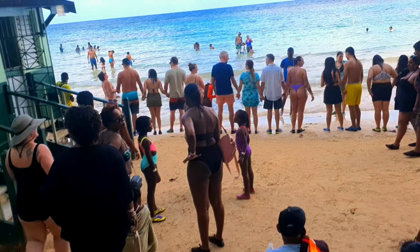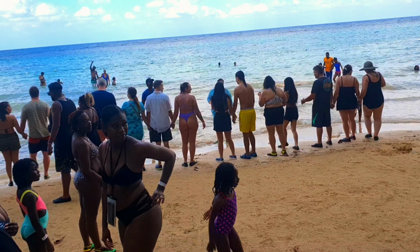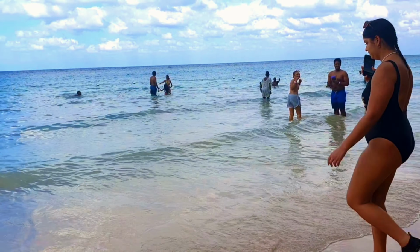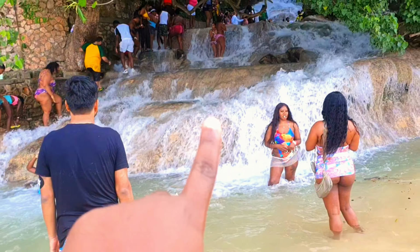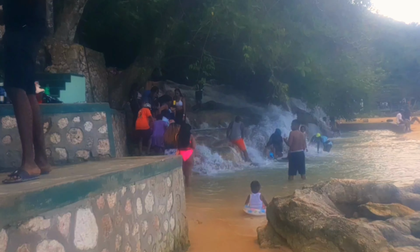They're teaching them how to go up the falls. Oh, they have to hold hands. So if you've never seen where our falls meet the sea, this is where. And this is the entrance to the falls, and it goes all the way up. So we're gonna attempt the falls now.